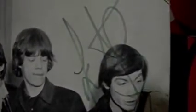Here's a postcard showing the Stones arriving at the airport in 1964, and I was fortunate enough to have Charlie Watts later on sign this for me when I saw him in concert in recent years.